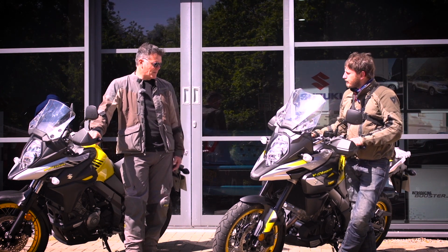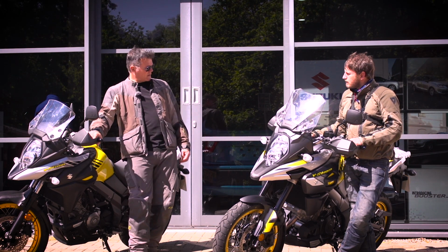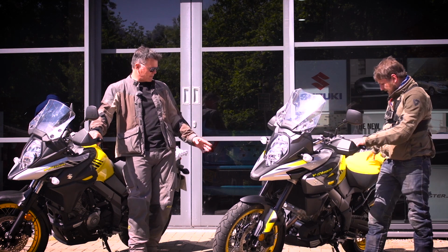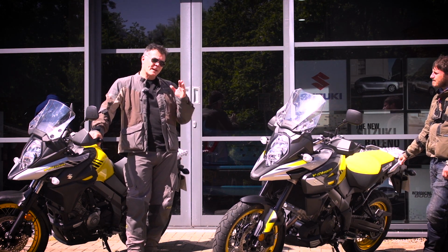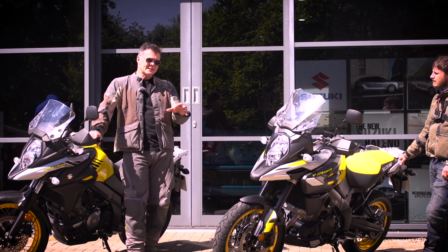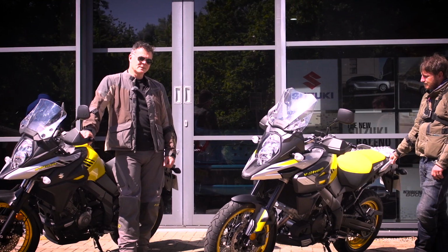And I think we both agreed when we rolled the bikes out of the garage, we just went, ooh, surprisingly attractive bikes. It's quite snazzy, isn't it, with the yellow seat and things? Yeah. So we've got a ride today from Milton Keynes, where we picked the bikes up at Suzuki, to Milton in the Cotswolds. So we're off.